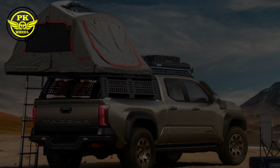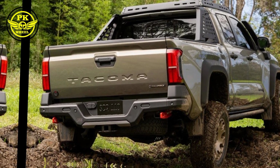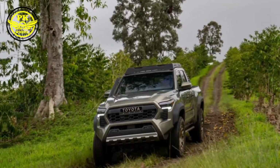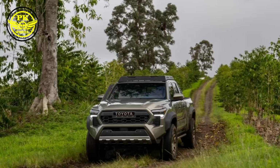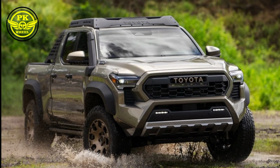Toyota didn't hold back on the off-road goodies either. Rock rails, skid plates, and a lifted suspension shield the undercarriage from Mother Nature's wrath. And with an approach angle of 35 degrees and a departure angle of 26.5 degrees, this truck will claw its way over just about anything.